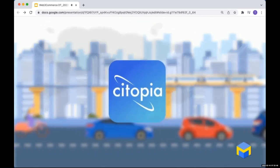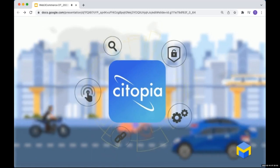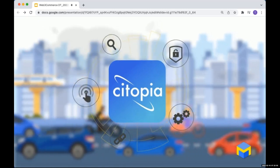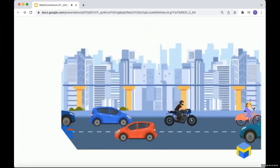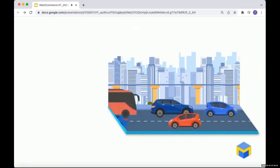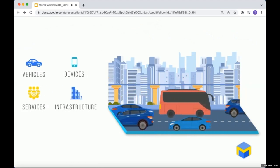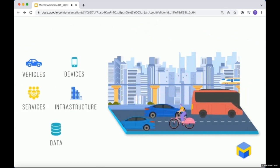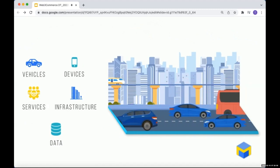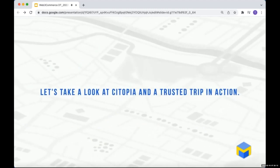Citopia is an open and decentralized mobility platform that facilitates third-party verification. Citopia allows the onboarding of decentralized identities for users and providers, along with vehicles, devices, services, infrastructure, and data sets to create the seamless, secure, and private mobility experience that users demand. To understand how the trusted trip works, let's take a look at Citopia and a trusted trip in action.